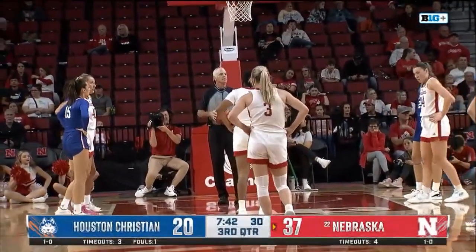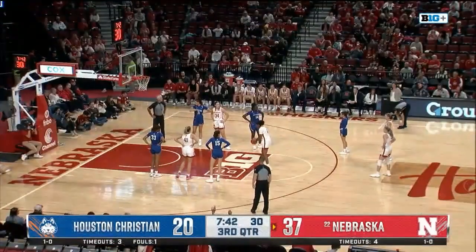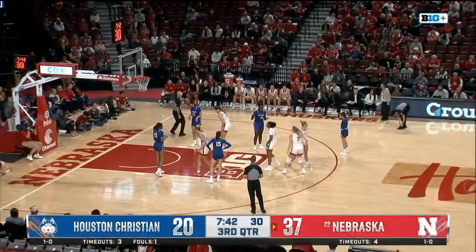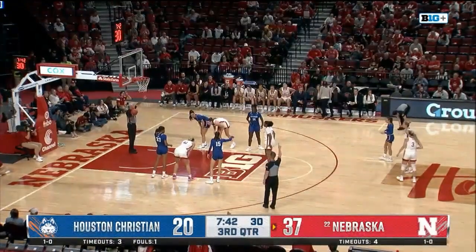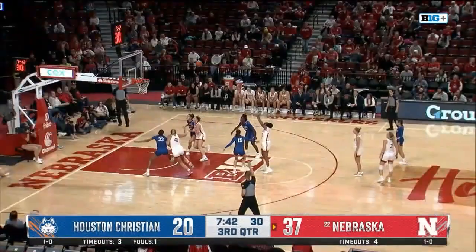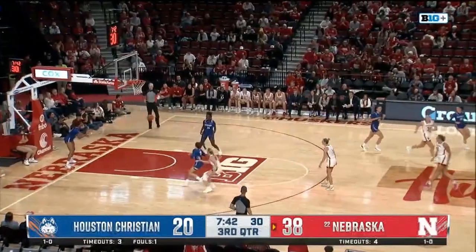And part of that offense of just being the 10th best scoring offense in the country is being able to do it throughout the court and no matter what situation, in transition. I mean, when they get moving with Jazz Shelley and Allison Widener and they're able to move that ball low while moving, it's almost impossible to stop. Brady missed the first, 58% career free throw shooter. Second one is in. So Huskers lead by 18.